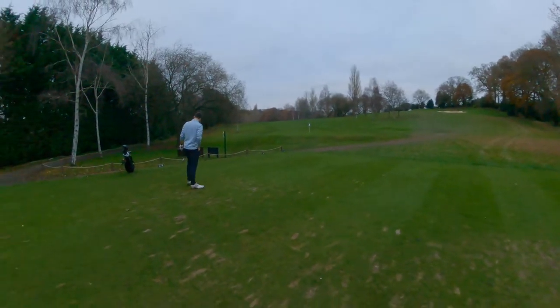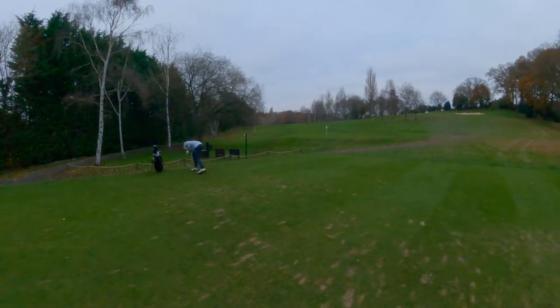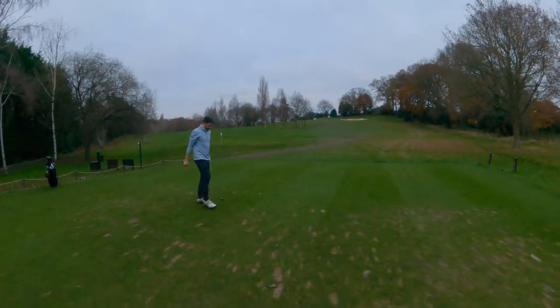Par 3. Yeah, it's par 3. Where are you hitting from? I'm going to hit a 9-iron. I'm going to hit from here.